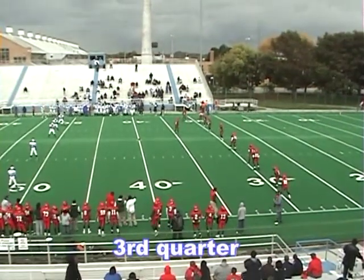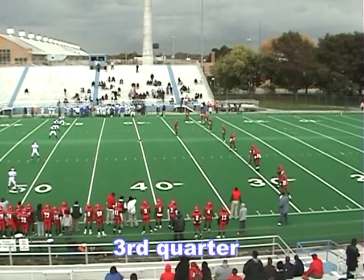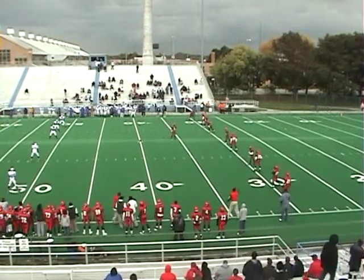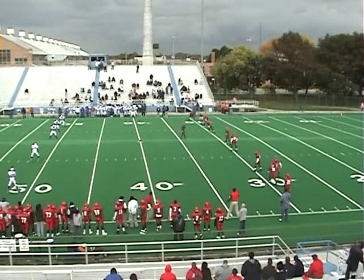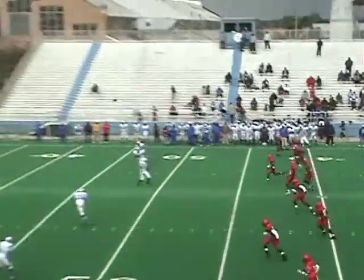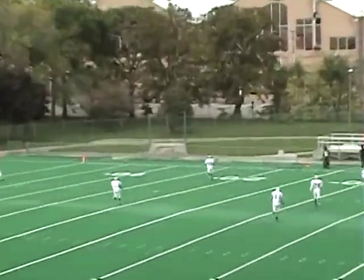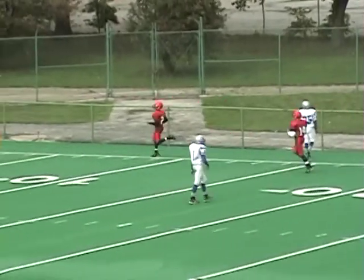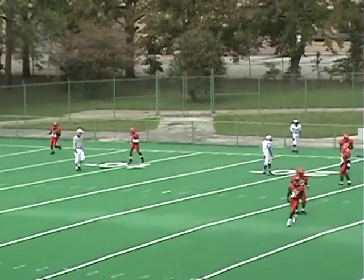And folks, we're just about set for the second half of Titan football, a game between the Brooks Eagles at Fenger Titans. Here's the kick. Second half football underway. Takes a bounce out of bounds.